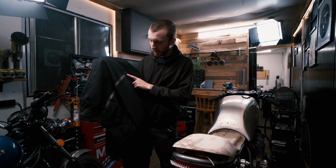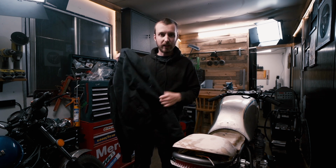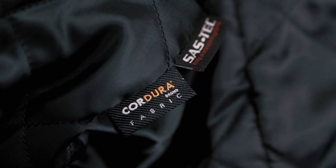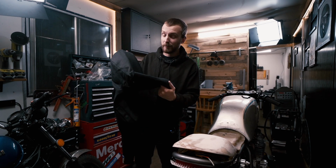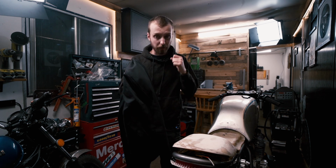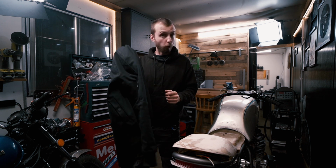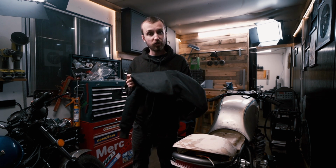Firstly, you've got this really cool reflective strip with their logo on the back. I mean, you can put patches and stuff on this and it's just a real nice heavy duty denim. In fact, it's a very special motorcycle denim. Cordura, I have no idea how you pronounce it, but that's a very hard wearing, heavy duty motorcycle specific denim for jackets and jeans and all that. As I say, apart from being super lightweight, it's super stretchy as well.